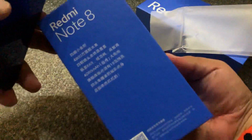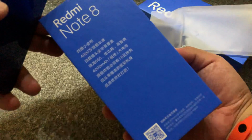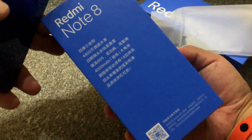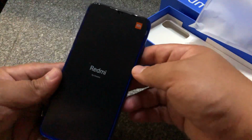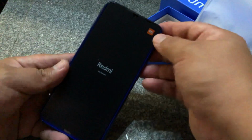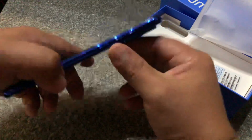And let's look at the specs right here. We got that 48 megapixel camera, Snapdragon 665. We got that 4,000 milliampere battery, and we have that 18 watt fast charging out of the box. And so I'll be doing obviously a full review and more detailed comparison, but this is just my first impressions of this phone, looking at it with you guys here, talking about design.